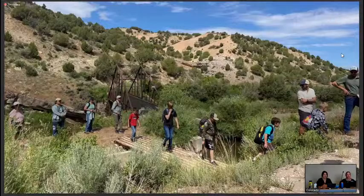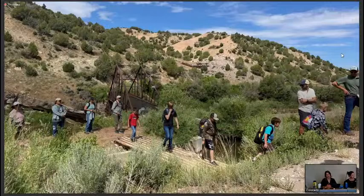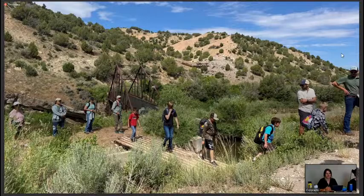And then that's a group that I was with, some kids from the Boys and Girls Club in Moffat County crossing over the bridge of the ditch that's going about to cross over that flume there. Next, please.